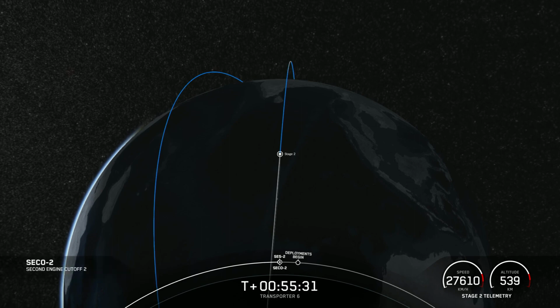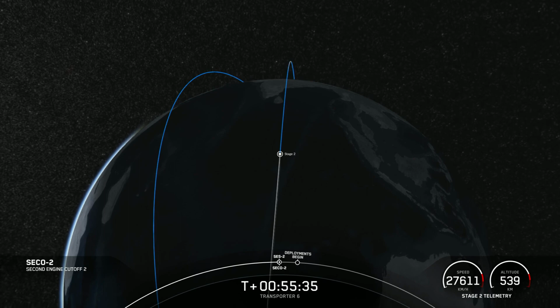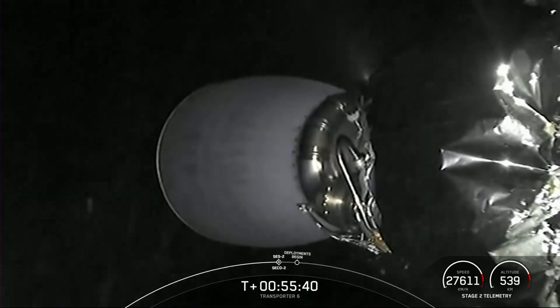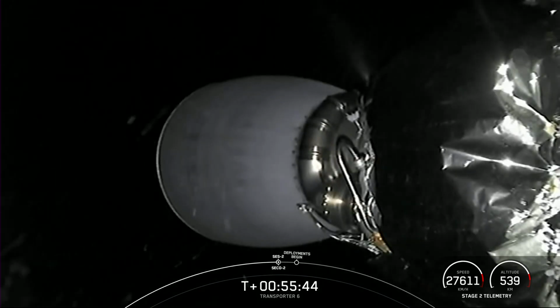And there is successful startup, SES-2, as well as second engine cutoff number 2. Nominal orbit insertion.